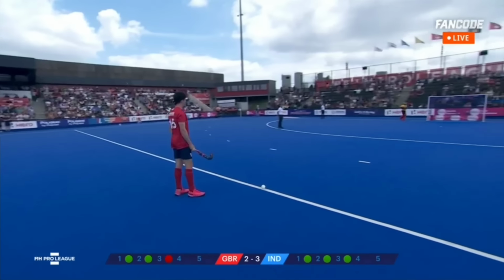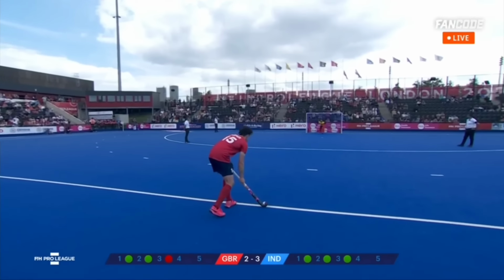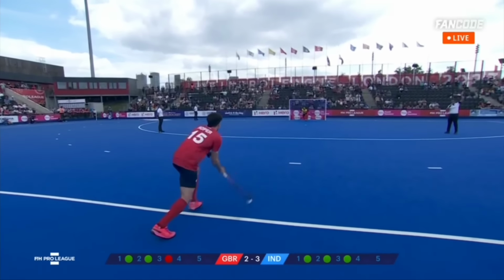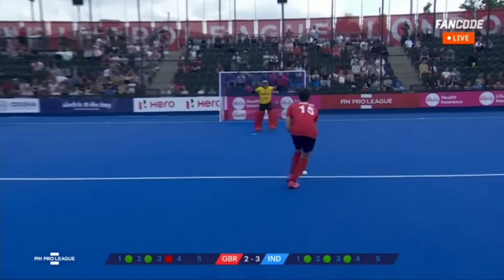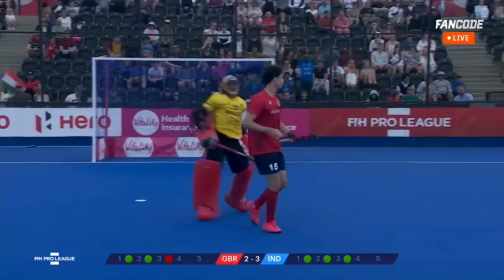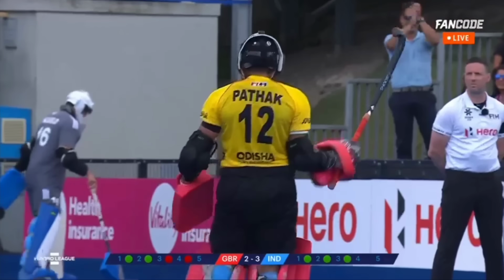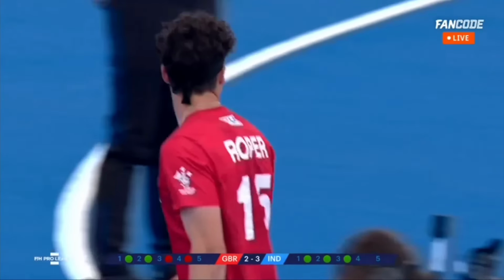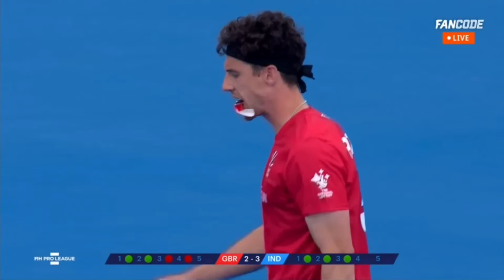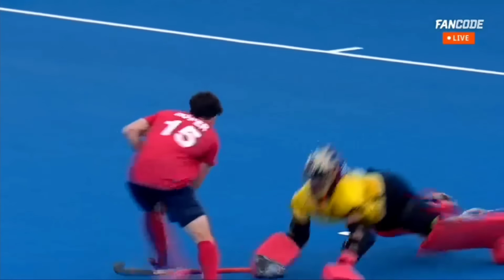Lallet gives India the lead. Roper really must score here, and he's run straight into Patak, and wow, Phil Roper just doesn't do enough. And India are on the verge of taking the bonus point here, because if Abhishek scores, it's them that will win.